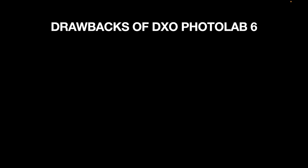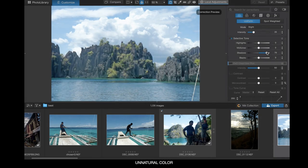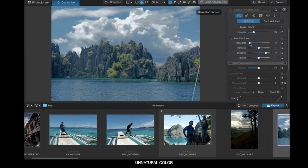So some drawbacks of DXO PhotoLab 6. Processing may at times be unnaturally colorful. So when it comes to unnatural color, you can see here an example of that. If you're not careful, the image might actually look worse because of the way DXO renders color.